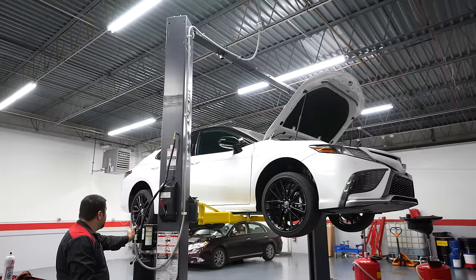Let's do the cabin filter real quick. In most Toyotas, that's gonna be in your glove box. Some of them, you gotta remove some covers and some more covers. Just one of those dealios. Some are easier than others. And let's look at my cabin filter. We have a few bugs, a few leaves, and that's about it. Normally I would just clean this and put it back, but this is charcoal.